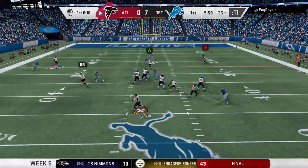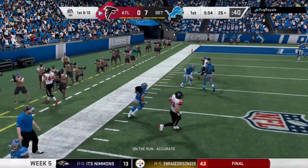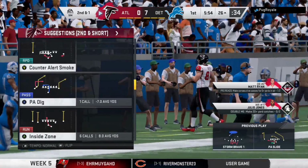They go play action here on 1st down. And finding the tight end Hooper. And he is out of bounds inside the 30. Give him 9 there on the 1st down completion.